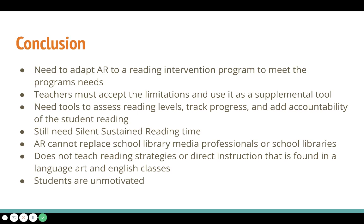So from those 4 articles, I have come to my own conclusions about the AR program. One thing I really liked about the Moyer and Williams article is that the Desla Regional High School adapted AR to the reading intervention program to meet the program's needs. What I really liked is that there was collaboration between the teacher and librarian, and between the student, teacher, and librarian, to discuss the reading goals, choosing the books and the strategies, and evaluating what works and does not work for the student, with the student. This is a great way to teach and promote reading to remedial reading students.